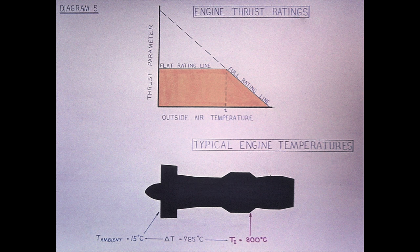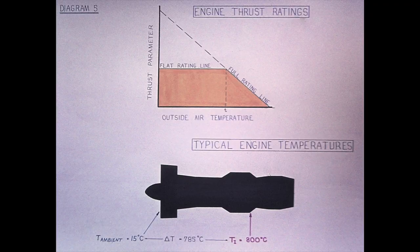Now aircraft manufacturers, and probably everybody involved, don't like dictating thrust as being variable throughout the temperature range. So what they do, sometimes they will cut off that and put a horizontal section on that line and say this is called a flat rating. You've maintained maximum thrust up to a certain outside air temperature, and over that temperature thrust will decrease. Maximum thrust settings obtained on the horizontal portion of the line are referred to as flat. And those on the sloping section are called full.